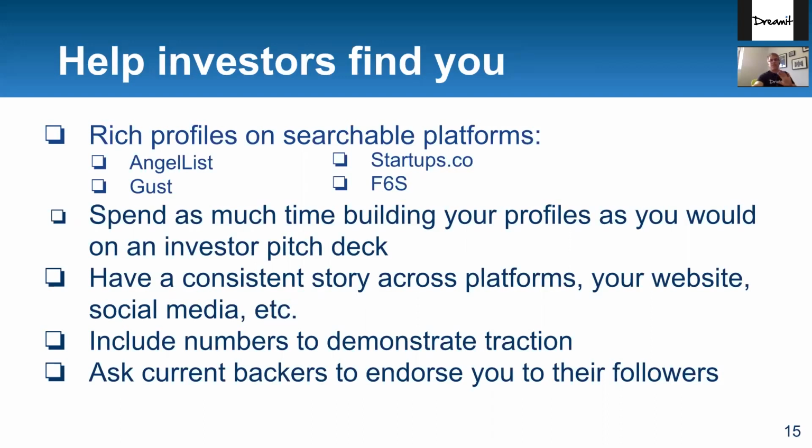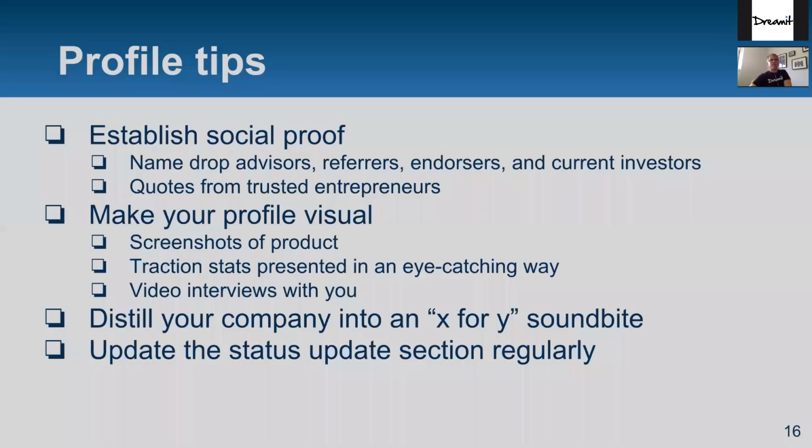Again, this is just finding investors before you've gotten a term sheet. Some profile tips. I'm not going to go through every piece here because you can read this so easily in the deck. You want to have that social proof. Make your profile very visual. You can put in screenshots and videos if you'd like.